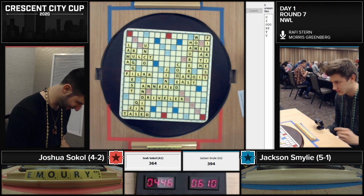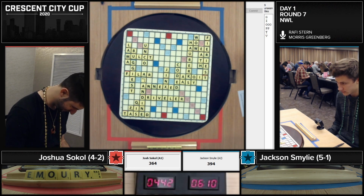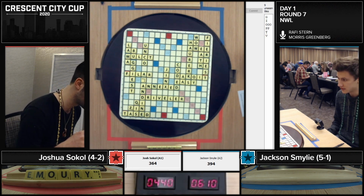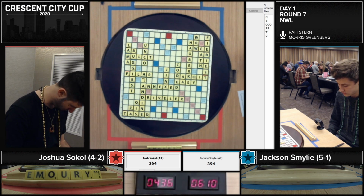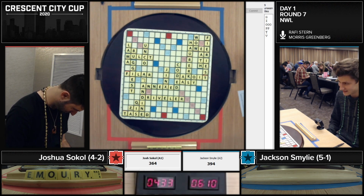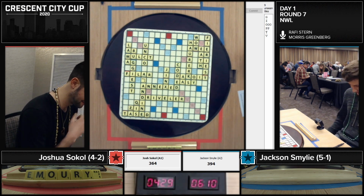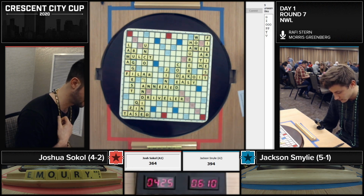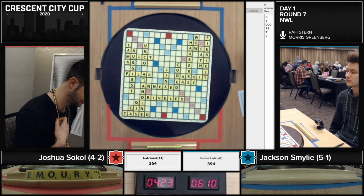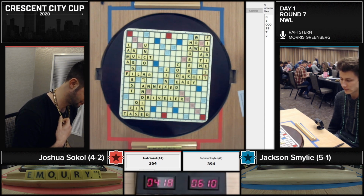And both of these players, in their many, many head-to-head games for fun, have played a lot of phonies. So Josh knows that this could be Jackson just guessing on a word, and now he has to decide: was Jackson guessing on a word that isn't a word, or was he taking a long time on a real word that he wasn't sure about? So I imagine Josh will take a minute or two to decide whether to challenge or not. And if he challenges, Jackson basically wins the game.